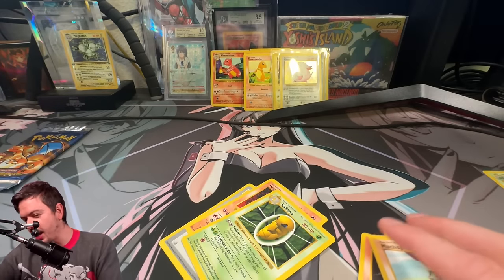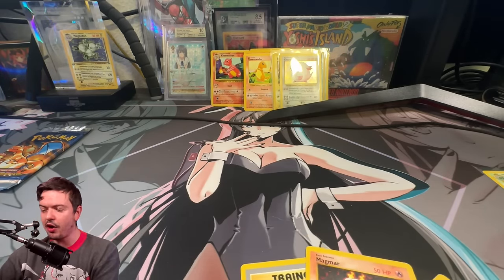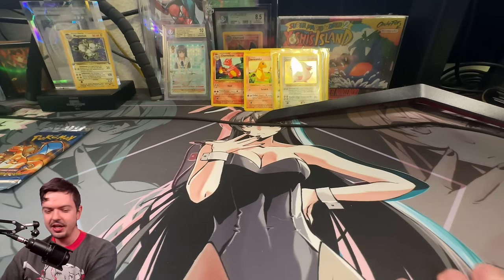All right, that's that. We actually ripped the Band-Aid off. We finally ripped the Band-Aid off, and we know that there was no Charizard inside these packs.